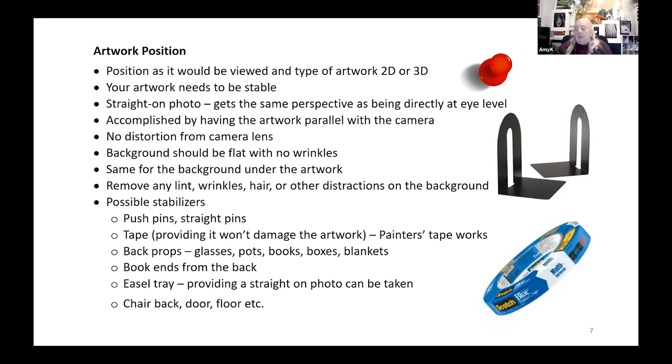For stabilizers, in other words, you don't want this thing shaking all over the place. So you want to make sure that it's stable, it's not moving. You have different kinds of pins that you can use. If you have something like a cork board, you can use the push pins or straight pins or any of that kind of stuff. I've actually gone through and set stuff up and taken a look at what's around and see what I can use to prop it up.